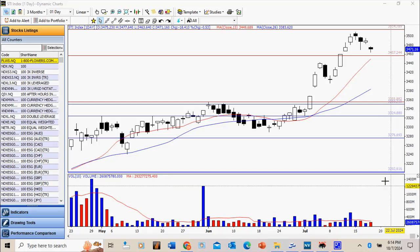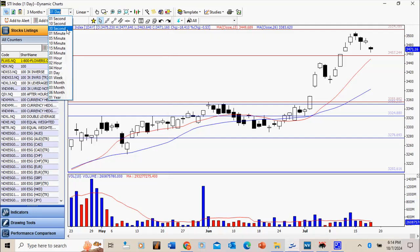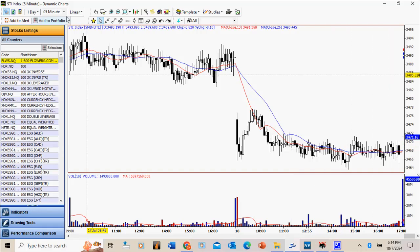Today's 18th of July, market opened with a gap, and after the initial move, market was actually stuck in a trading range, down 18 points at 3471. It's quite evident looking at the 5-minute charts. After the initial move, January stuck in a very tight trading range.